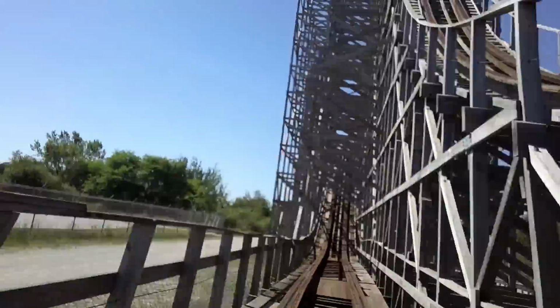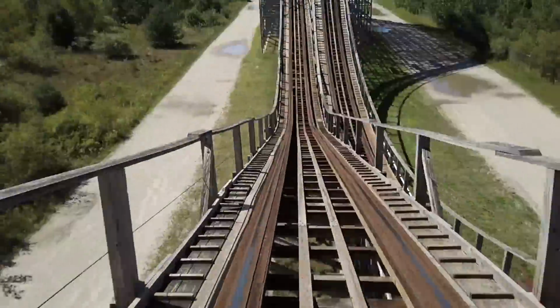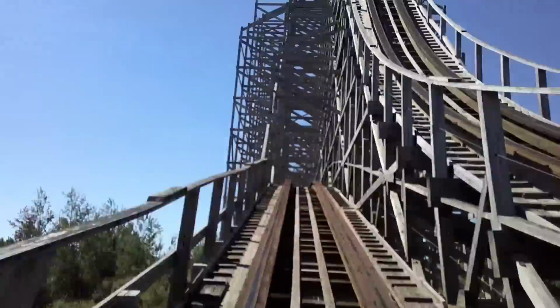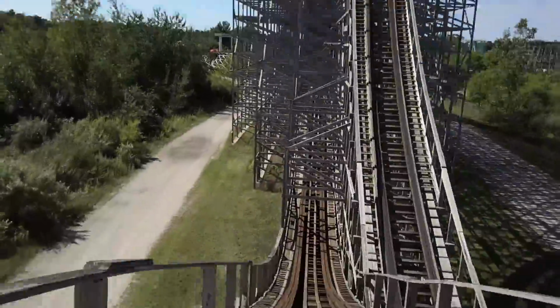Many people say the whole ride is rough. I personally disagree. I mean, it's not the smoothest ride in the world, but it's definitely re-rideable. One of my favorite names and logos as well. Shivering Timbers is just so fitting for a big wood coaster like this.